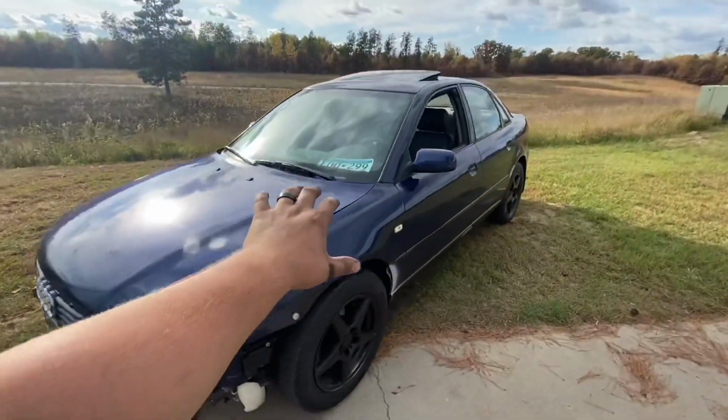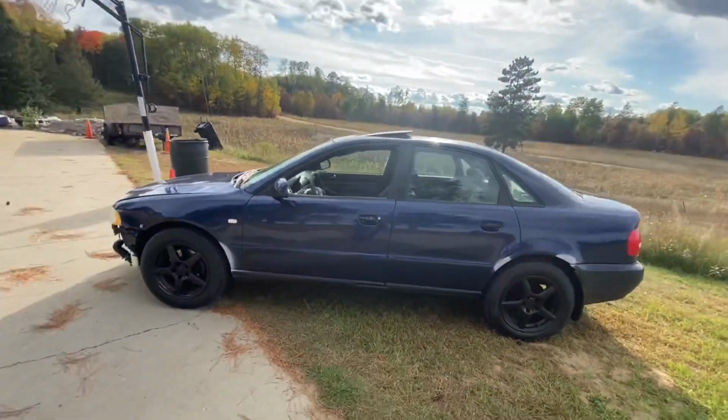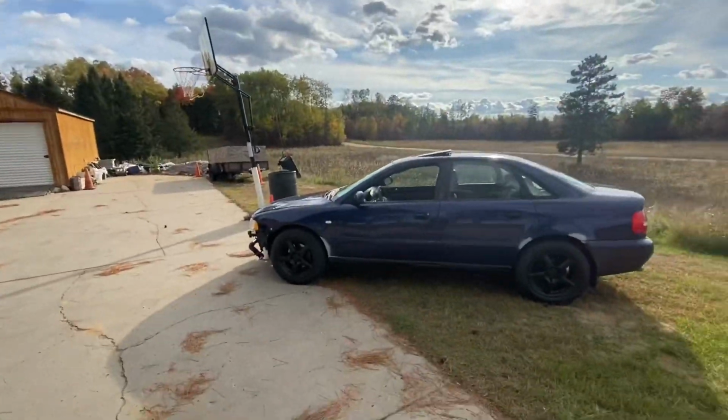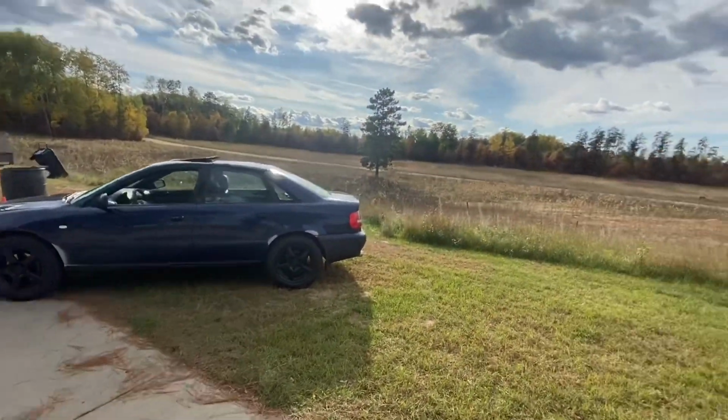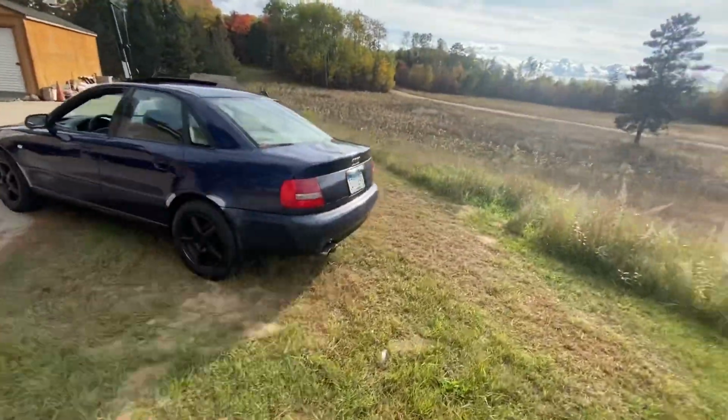Most people would say they'd keep this car, but I'm in the game to flip, make money, and that is what I'm doing off this for sure. Because this car didn't even cost me like $500 upfront price. I'm in this car about $1,000.